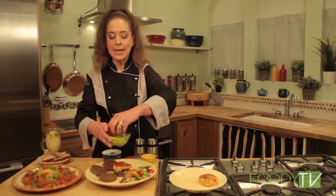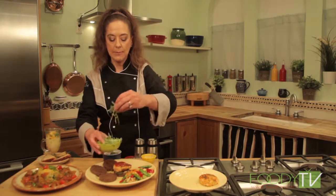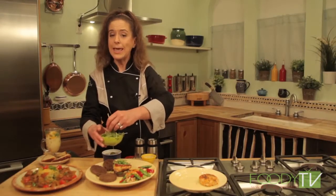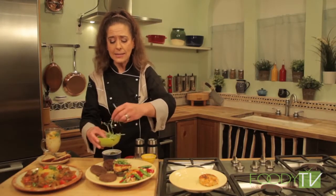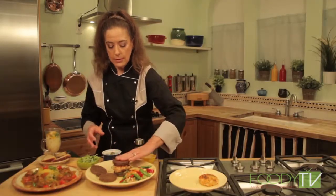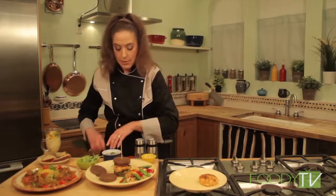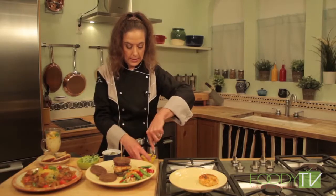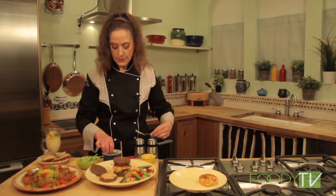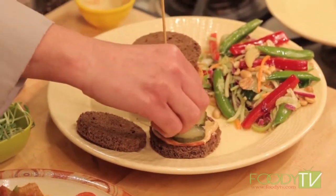And then any kind of nice green, we're using pea tendrils today. I normally would use watercress, you can use parsley, kale is really excellent, and kale is an excellent omega-3 green. You top that with the remaining bread and then skewer it with a frill pick. Make a whole platter of those, and you can serve this family style, or as we're doing here, plate it up as a single entree.